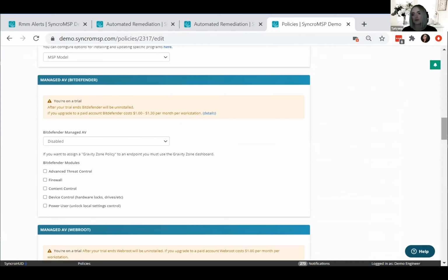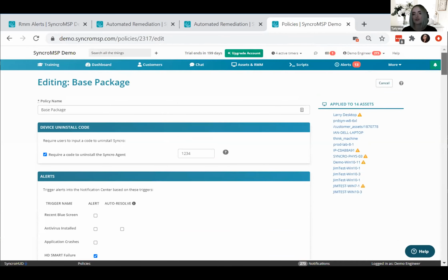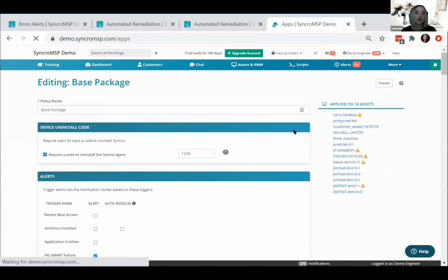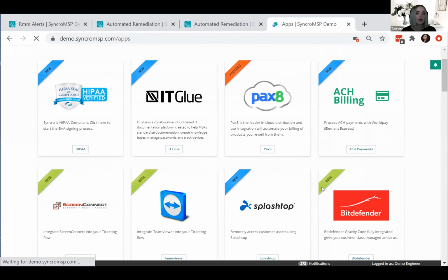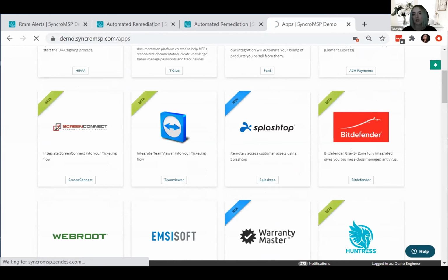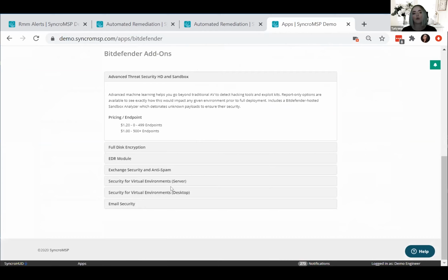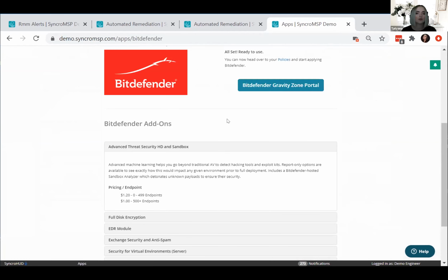Additionally, for Bitdefender specifically, you do have a lot of add-ons to choose from. So if you need next layers of security for your CEO's computer, your accounting departments, anything like that, you have a lot of choices here for Bitdefender right through Syncro. And it's going to be part of your Syncro bill, so it's all going to be wrapped up into one invoice from Syncro. So I do recommend checking out those options.